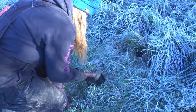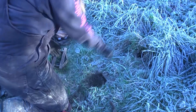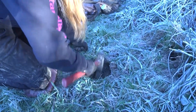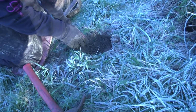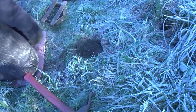Where we are in New York, we get a lot of rain, a lot of snow. So I like to have the bottom of my bed kind of wallowed out a little bit. I use screen to cover my trap, so it allows the rain and snow to seep down in, and then the water is not sitting where my trap is, it's sitting underneath of it.